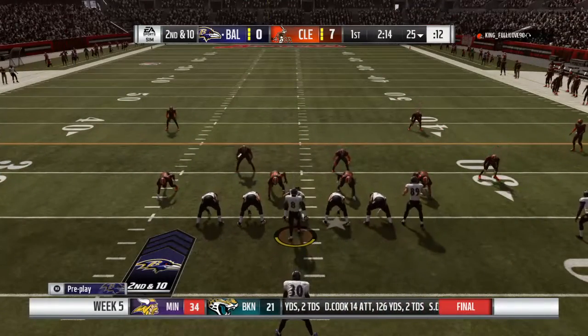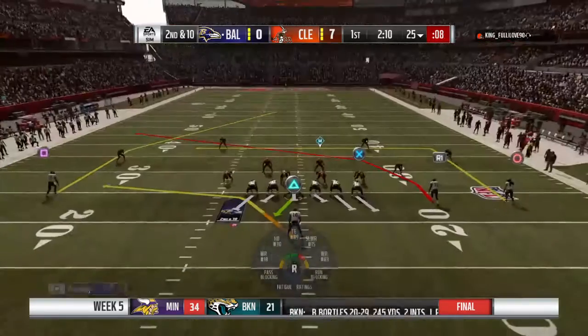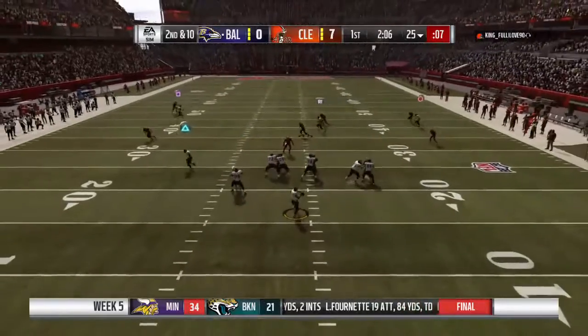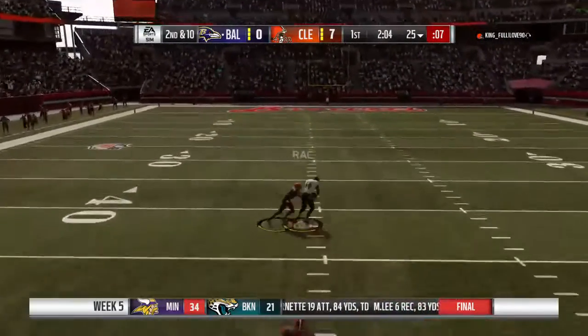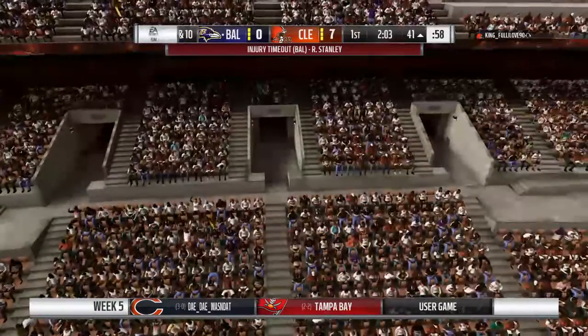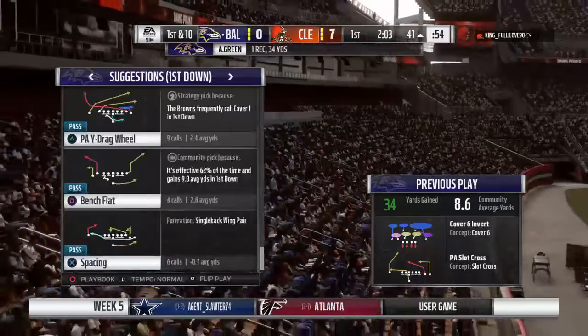Hurry up, here we go. 3-19. Off the play fake. Here's Jackson. He's going to air it out deep for Green. Oh, this is taken in. It's complete. And he'll have it past midfield almost to the 40 before being taken down.